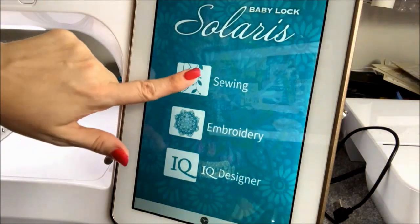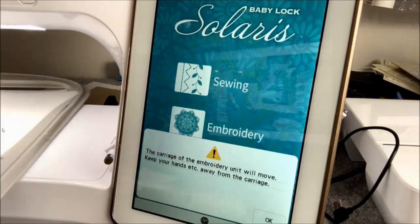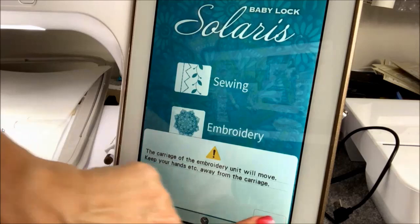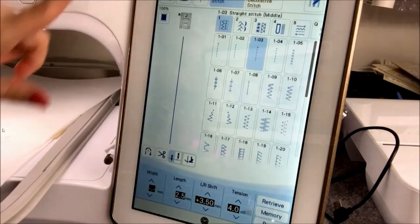And lots of fun stuff, and even the sewing side. Remove the frame. It's a smart machine. It tells you exactly what to do when you need to do it. So remove the frame, and now it's going to move into the sewing mode. Okay? So you got a lot of great features.